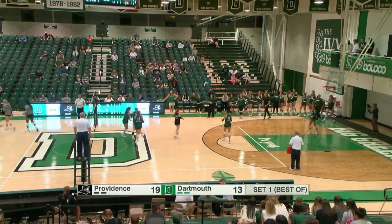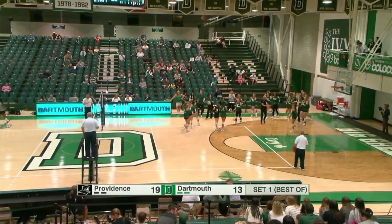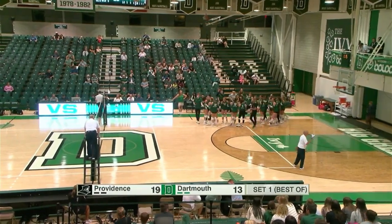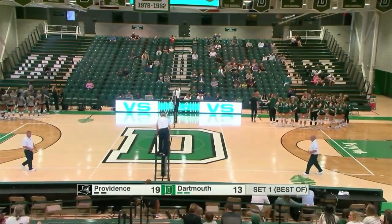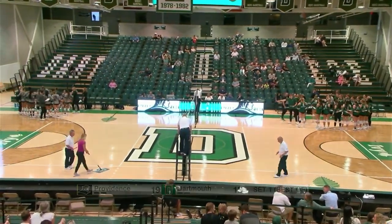Going to call a timeout on the Providence side from Margot Royer-Johnson. A couple times now they forced Taylor into that hard angle shot. And both times she's either missed it out wide or that time put it in the net. So starting to see the adjustment from Dartmouth.